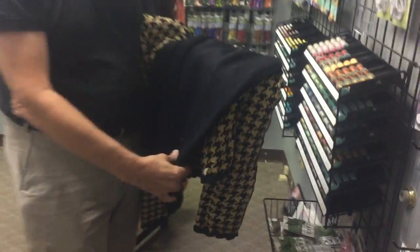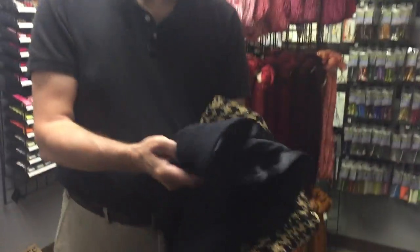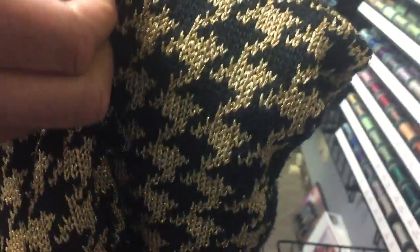Here's the skirt right here, and that's also done in silk. And it was just gorgeous. I think my mom wore this at a trade show. I think I saw pictures of it. It's so soft. It's really soft for metallic. So that's silk, and this is silk and metallic.